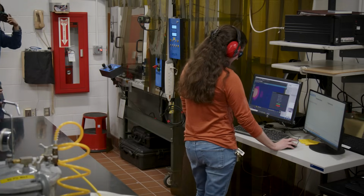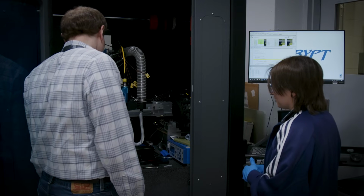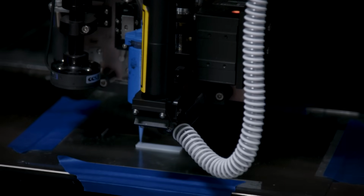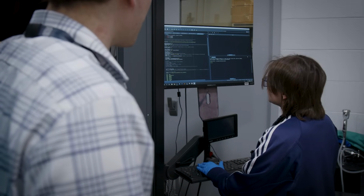The research focus of the Polymer Mixed Composites Materials and Processing Research Team is in 3 areas. One area covers materials discovery. In the second thrust area, the research team is looking at agile manufacturing. And then the third area is resilient and multifunctional composites.